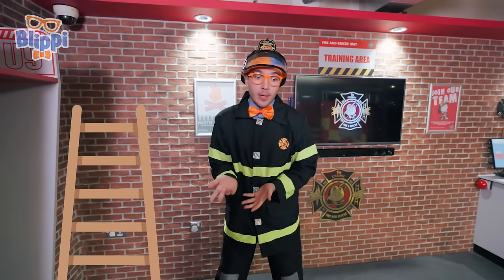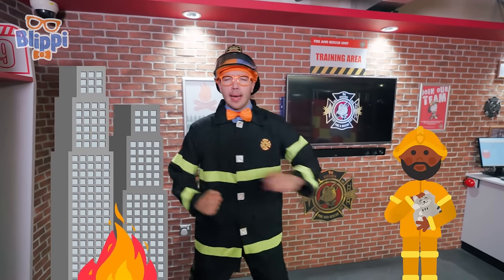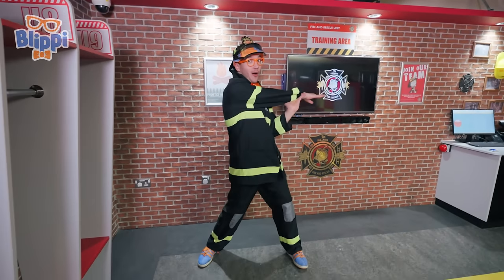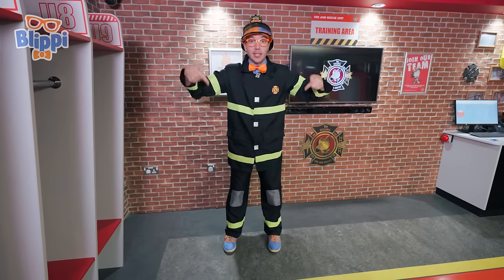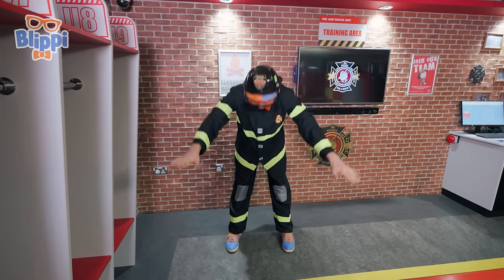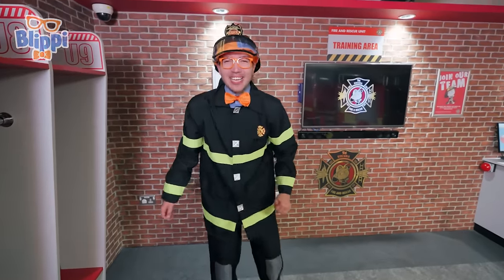That's enough running. Now we need to stretch, because if we're climbing up a ladder, or saving a kitten from a tree, or going into a burning building, we need to be nice and warmed up. We'll stretch our arms like this. Then we can touch our toes. Here we go. Touch your toes with me. Whoa! That's silly. Well, we look like a firefighter and we're ready and trained to be a firefighter.